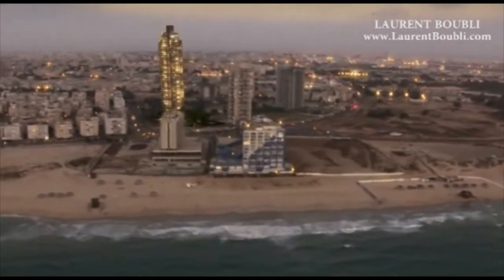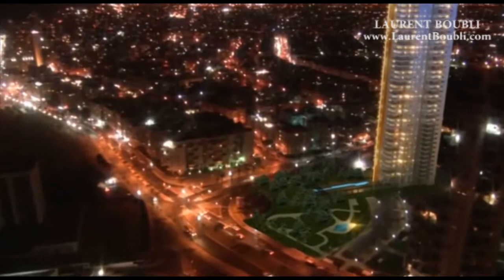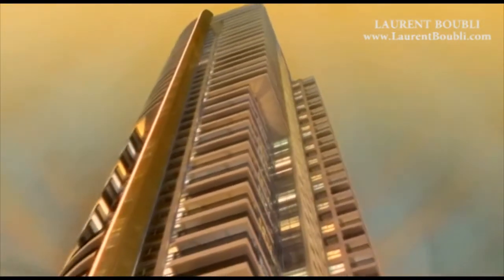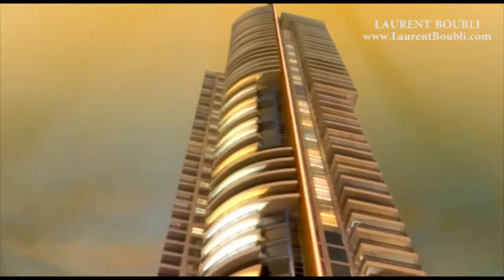Just a few steps away from the golden sands of the shore, the Nave Company invites you to experience Nave Tower, a spectacular lighthouse combining impressive architecture, an opulent lifestyle, and a home of indulgence, all in one perfect location, 10 minutes away from the heart of Tel Aviv.